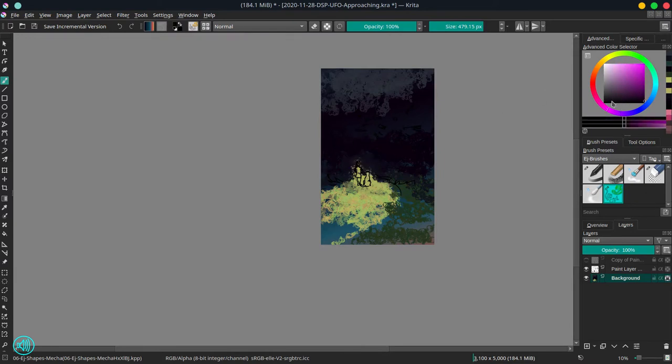Which is kind of funny because there are all these colors that I'm laying down right now, but all of this would just get blurred into one predominant color. Oh wow, that's really interesting how I did that. I didn't realize that I actually made the shape of the UFO.